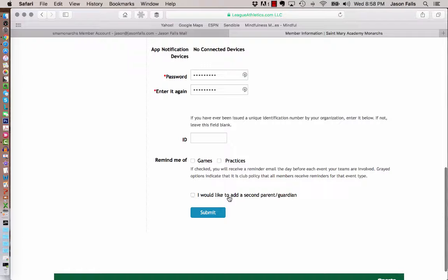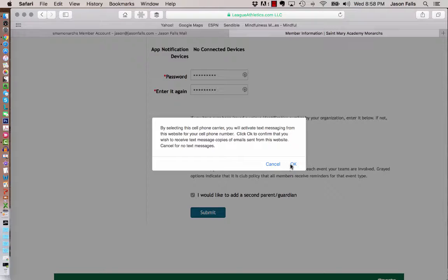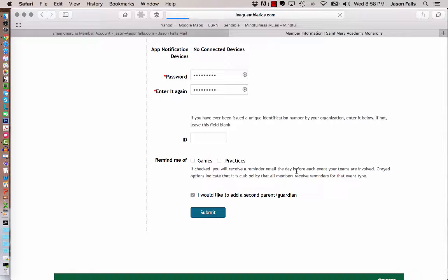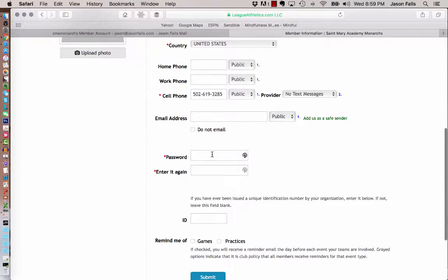If you would like to add a second parent or guardian, your spouse or another guardian for the child, you simply check this box at the bottom of the page, hit submit. You'll get an activation message on text messaging if you've clicked that. If not, you won't. You'll hit OK, and then you'll be able to input that second guardian's information. Please note that the second guardian information also requires a new password for them. You can use the same, but obviously if you would like your spouse or the other guardian or parent to be able to log in separately to the website for whatever reason, have them choose a password here.